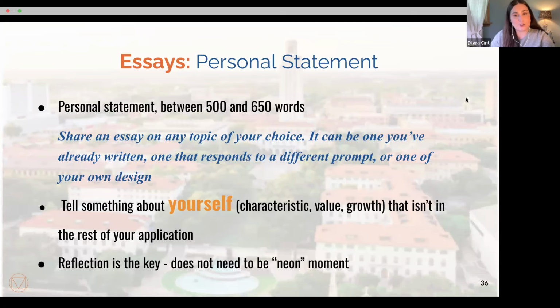They should focus on sharing about themselves, something that is key to who they are beyond their resume and their transcript. They might consider their hobbies, their personal values, a particularly valuable learning experience or growth moment that they've undergone. Traditionally, I've also had students want to write about activities that were particularly meaningful to them. This is another strategy a student can take, but I encourage them to be mindful because they will have to write an activity essay as part of their short answer responses. So we want to make sure that there isn't too much overlap.